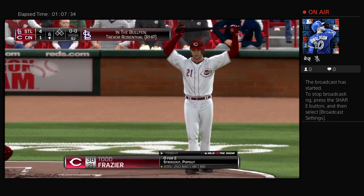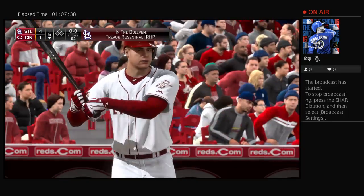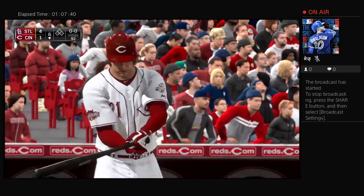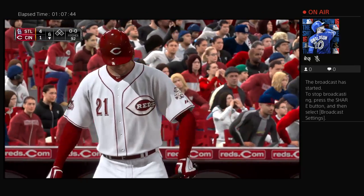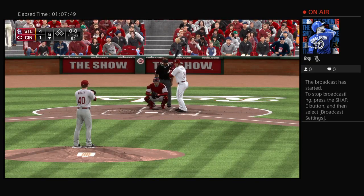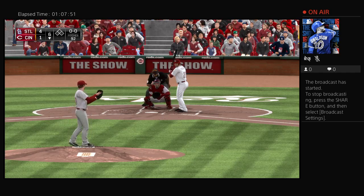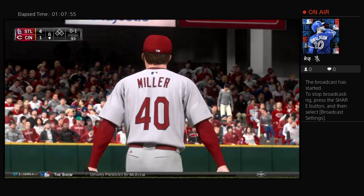Todd Frazier will stand in. He struck out and popped out in 2 trips. Third baseman, Todd Frazier. Cardinals get the bullpen started here as a right-hander's up and warming. Here's the first pitch to him, and he lays off a pitch in there for the first strike.